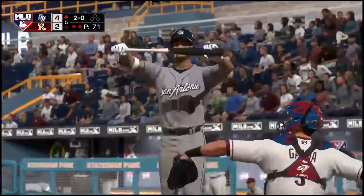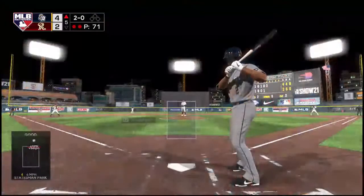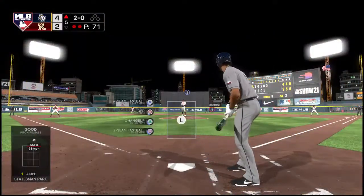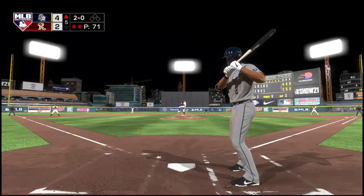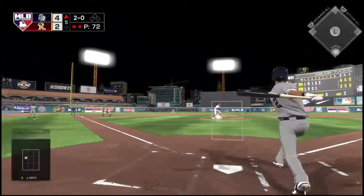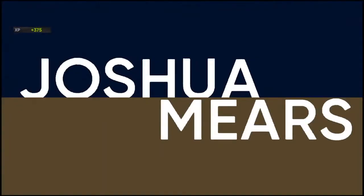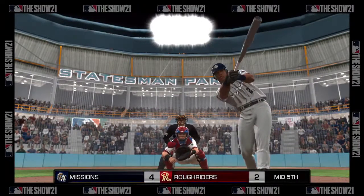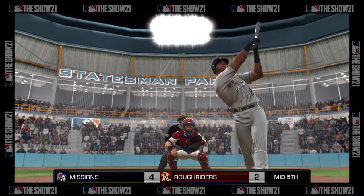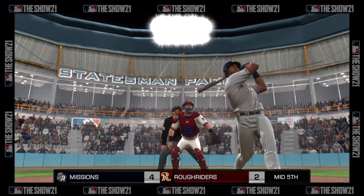2-0. That misses. 2-0. And this is why he's struggling right here. He's not able to pound the strike zone early in the count. These guys are finding themselves in serious count leverage situations, and good hitters aren't going to miss. But pulled in at the hot corner, and that ends the inning. But 2 come across to score in the inning, courtesy of this 2-run home run. On to the bottom of the 5th. The Missions lead it 4-2.